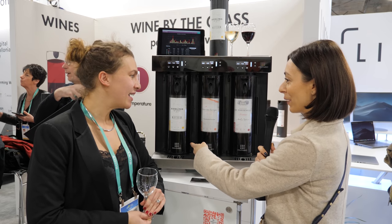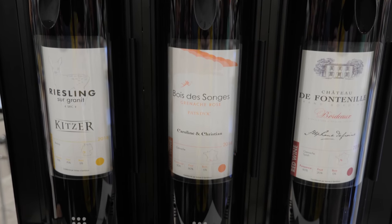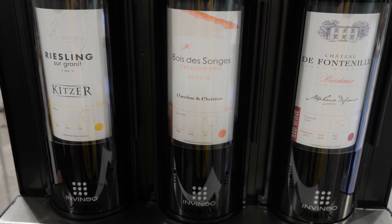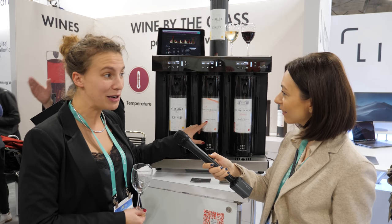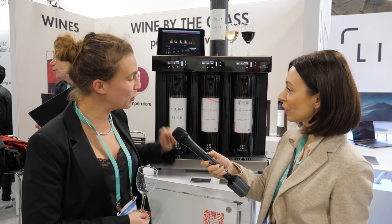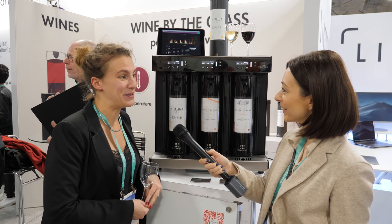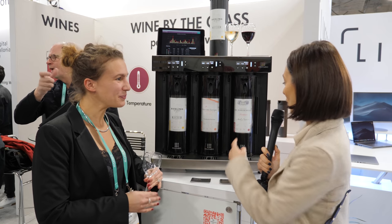What kind of wine do we have here now? Today we have a German wine because I'm German, so we have a German Riesling from the Kitza producer. We have a rosé, a Grenache Rosé from Pays d'Oc, which are two very lovely producers as well. And we have Le Château de Fontenil, which is a Bordeaux and a very nice red wine, which I can show you and let you try. Yeah, of course. Let's try one of those. Let's try the Bordeaux. Yeah.